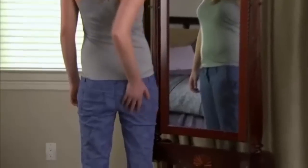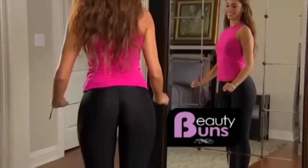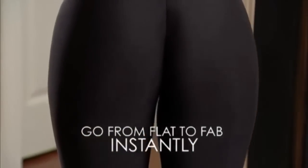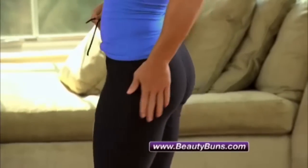Are you frustrated with baggy, saggy pants? We all want that round, sexy Brazilian booty. Now you can have it with Beauty Buns, the amazing new leggings with a lift that go from flat to fab instantly for a sexy silhouette. Just pull the drawstring and watch your booty instantly lift.